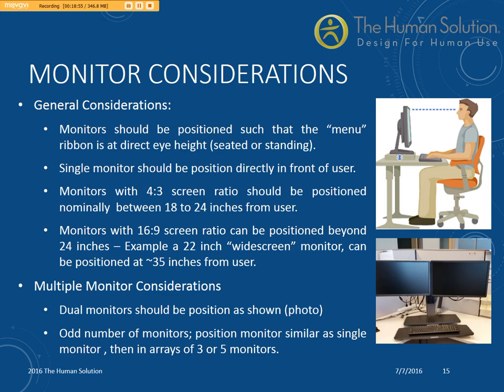When we talk about general considerations around monitors, the monitor should be positioned such that the menu ribbon is at direct eye height, seated or standing. We want the monitor at a height where we don't have to raise our head to see the top of the screen. Our eyes are designed to look straight out and down approximately 30 to 35 degrees, and also scan left to right about 30 degrees in either direction. Single monitors should be positioned directly in front of the user.